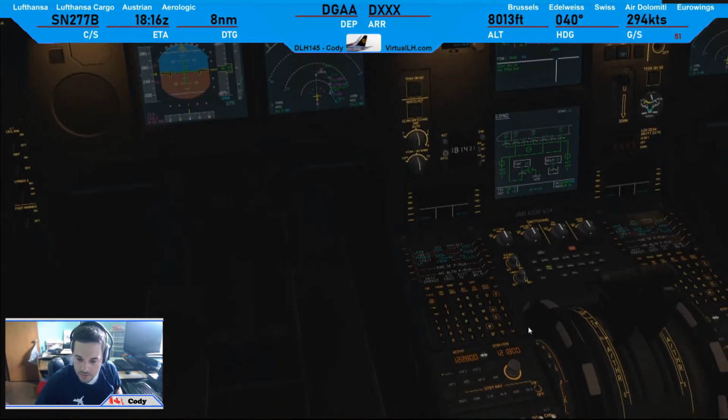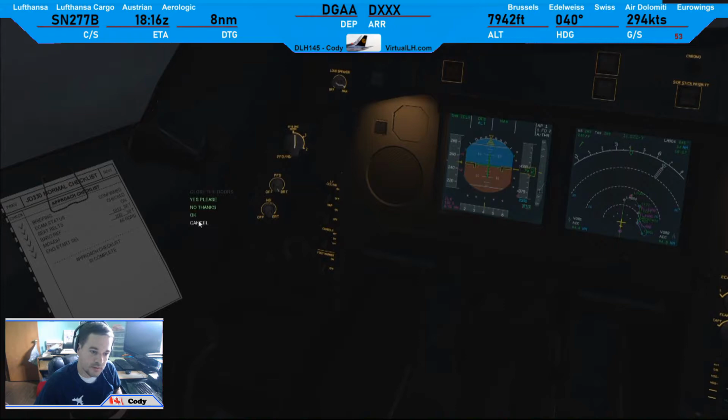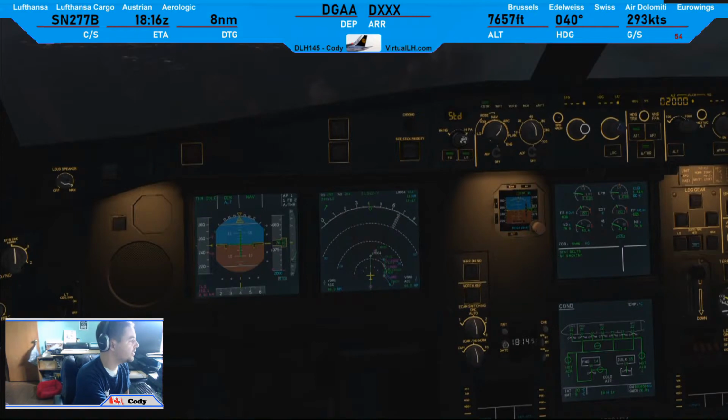What do you want? Passengers are wearing cabin ready for landing. Thanks, sweetie. Okay, good. We'll do it at the 7 nautical mile final. But there is nobody down here. Nope, not a soul to be found.